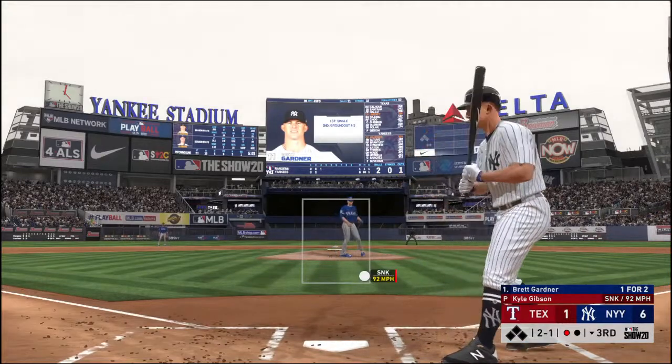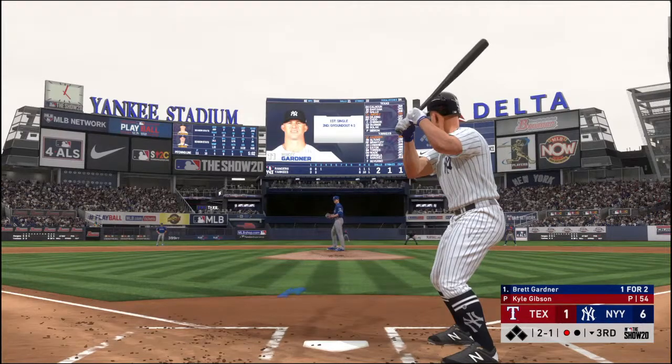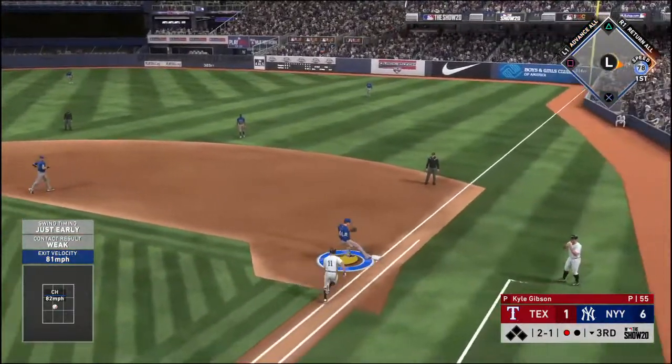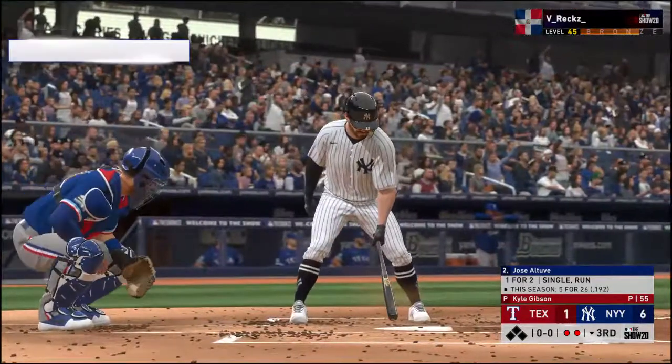2 balls and a strike now to the Yankees leadoff man. 1 out, nobody on. On the ground to the right side. And the off-balance throw gets him. Nice play for the out.